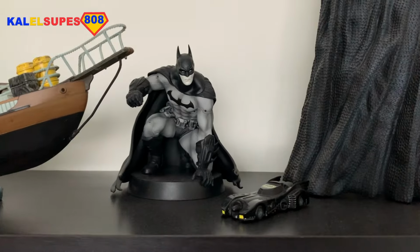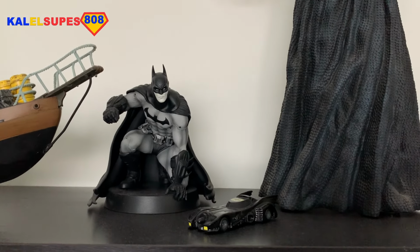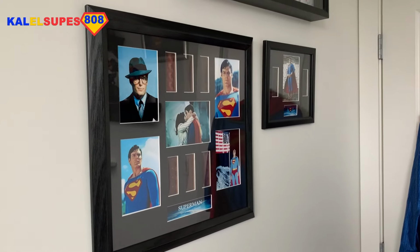And probably my only Batman things. I think that Batman statue's from the game, Arkham City. And little 1989 Hot Wheels.